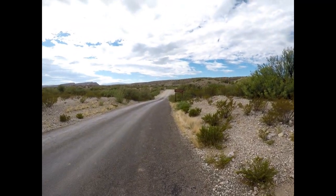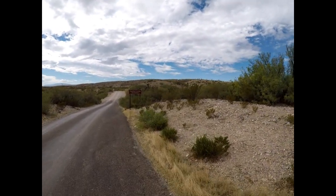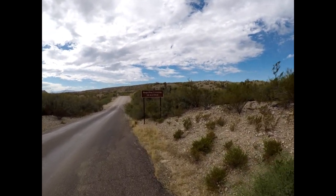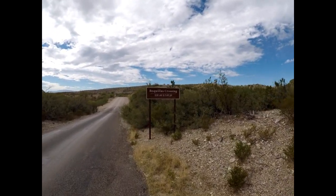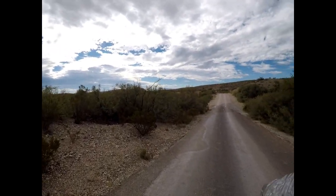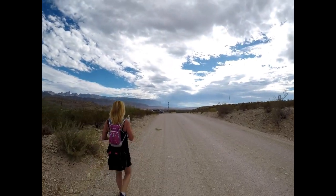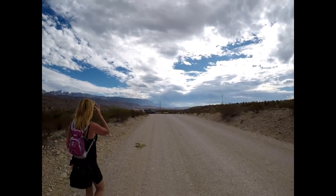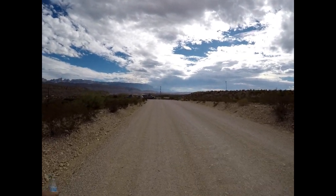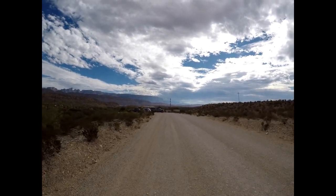Okay, we just turned off the road. This sign says Boquillas Crossing from 8 to 5. I hear a truck coming over the road. But we're heading down to the port of entry, so we'll be there shortly. All right, we are cresting the dirt hill down to the port of entry. I can kind of show you the parking lot. That is Boquillas, what we're looking at. Yep.